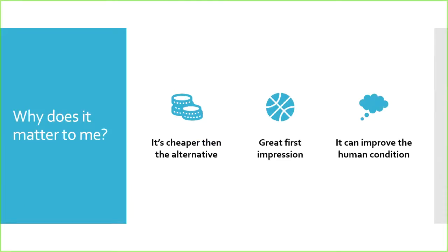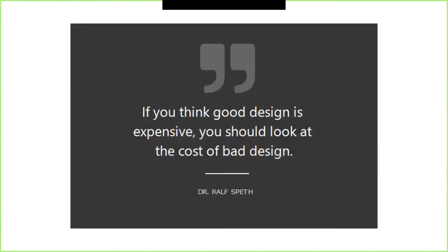Well, user experience design and incorporating it into your product is cheaper than the alternative. It helps make a great first impression, and it can improve the human condition. I don't know if anyone caught that last one. It's a big one. So here's a quote by someone that's a doctor and not me that pretty much reiterated my first point.